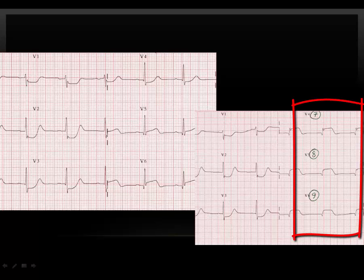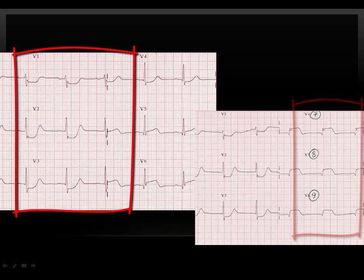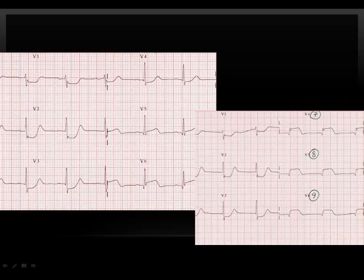Here is an example of where they did V7, V8, and V9. While there are reciprocal ST depression changes in V1 through V3, it is neither specific nor sensitive for posterior wall MIs. Spend the extra 20 seconds and confirm it with a 15 lead.